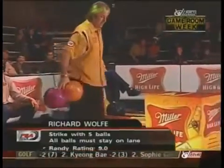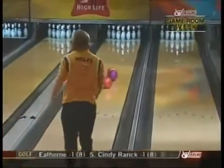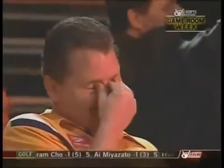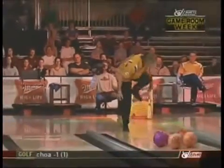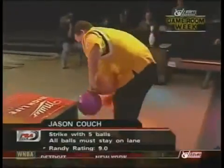It's going to be a lot of fun, Randy, with his first shot. Don't try this at home. All 5 balls must stay on the lane and strike. Look at this. Can he do it? The key was the late ball going down, and the pink spare ball stays on the lane. He's done it. Couch knows he's in trouble. This is incredible. Wow. And that spare ball just barely hanging on.